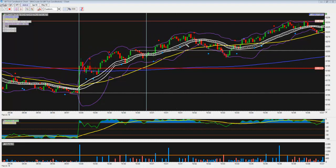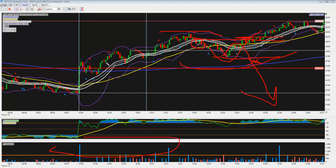So I should have only been in one, if I want to look at it that way, right here. And then right through here, I'm getting closed out, but let's say it didn't top out here. Let's say it went up here and then went this way. Then the add would have been right here, coming down through here. That's where the add would have been. Being more patient on the add signal. So that's things that I have to work on, right?